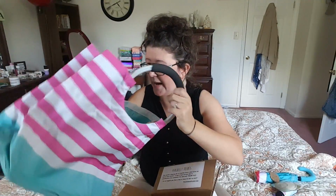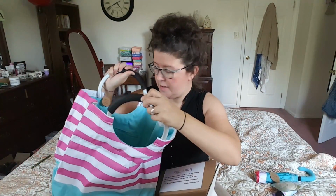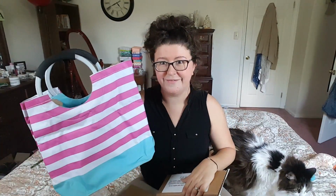Then finally, what is it? Oh, it matches, I think, our umbrella. It's a tote bag, or is it a cooler bag, or what is it? Some sort of a beach bag. I love the handles. Isn't it pretty? For like the pool or when you go to the beach. We've already been to the beach. We're not going anymore. But we are traveling in mid-August. It does have a zipper inside. It's like very durable canvas. I love it.